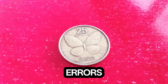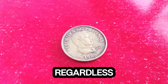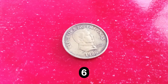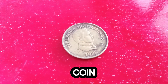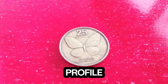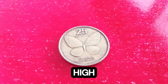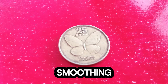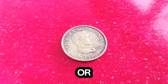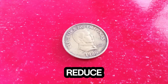Coins with mint errors, such as off-center strikes or double dies, can be valuable regardless of wear. To assess the condition of your 1986 25 Sentimos coin, use a magnifying glass to check the clarity of Jose Rizal's profile and the sampaguita flower. Examine the edges and high points of the coin for fading or smoothing. Avoid harsh cleaning methods. Use a soft cloth or warm water if necessary. Overcleaning can damage the coin and reduce its value.